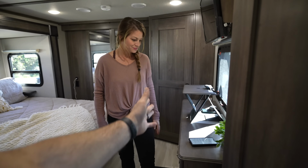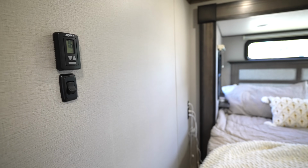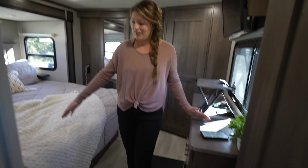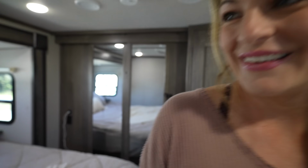So for me, I do want enough room where I could stand up and work. Sort of like in the Airstream though, I could do a flip down desk against that wall if I need to. It is luxurious. This is definitely the biggest master bedroom we've had. I mean, look at this floor space. That is unreal.